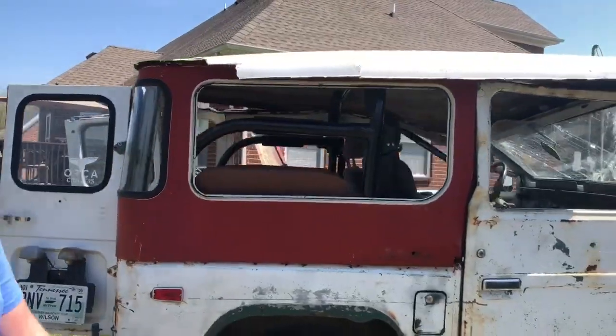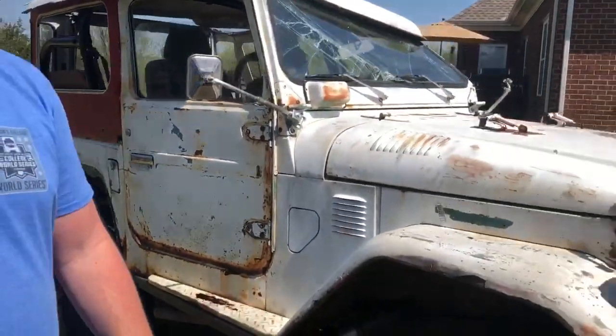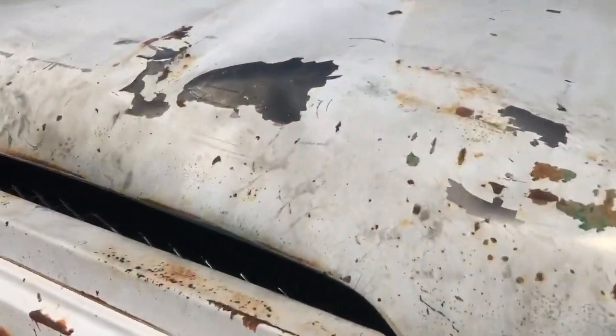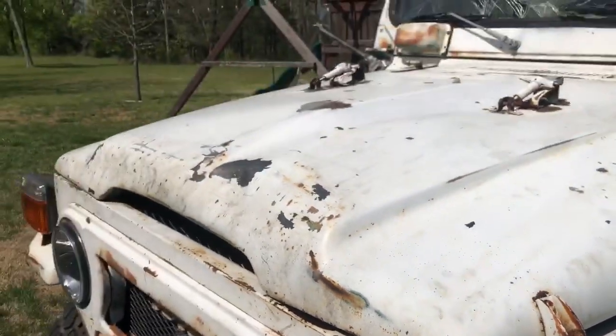Wow. So then this door's got a little kink in it right here. I may be able to make some hard half doors out of those. And then really the hood got mashed down. I know a buddy of mine's a dent guy, so I don't know if he can take care of that or not. So we'll see what we can do about it.